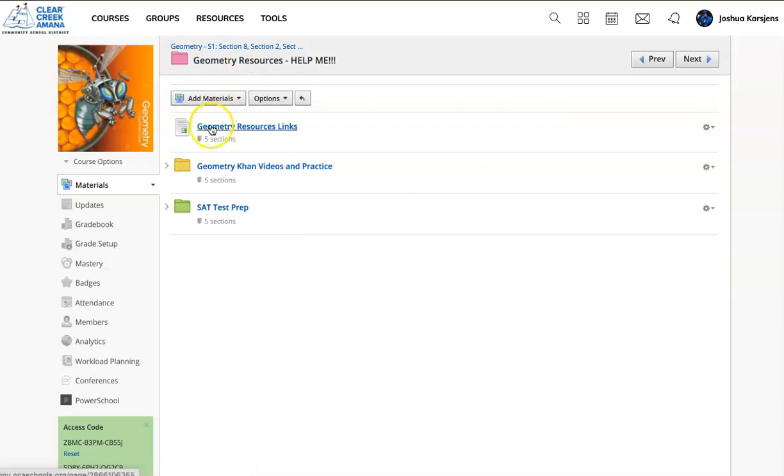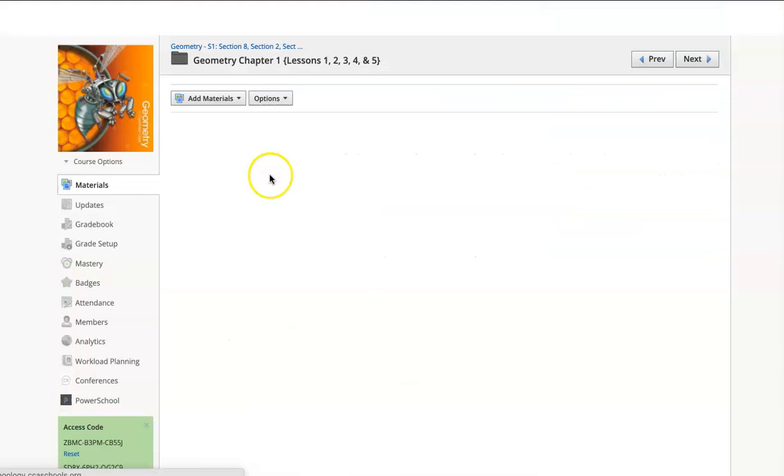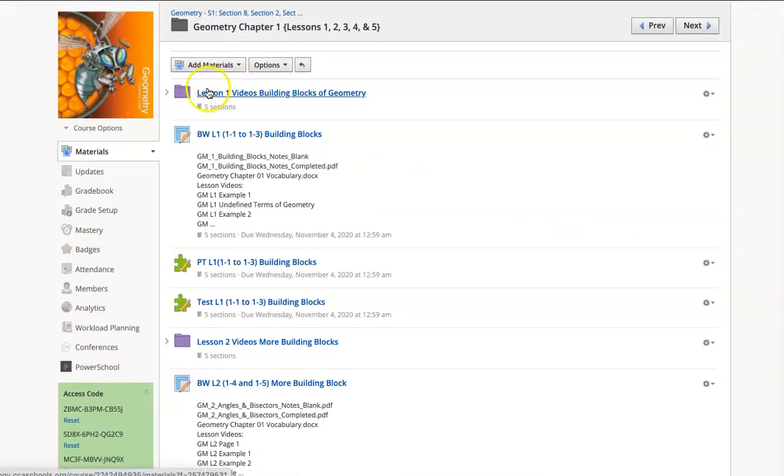Let's get down to the meat and potatoes of how class is going to go. All right, I'm ready for my learning, Mr. Carshins. Okay, cool. Click on the Chapter 1 folder. We break them down by lessons, so everything with a lesson 1 pertains to lesson 1. The purple folders have the lesson videos. I'm going to show you a little shortcut here.